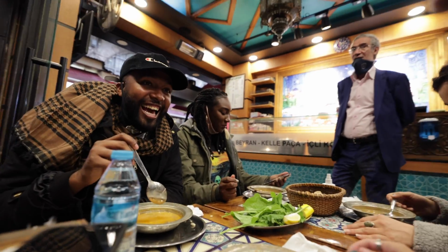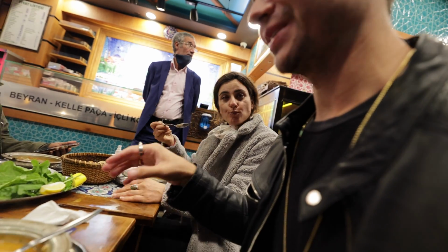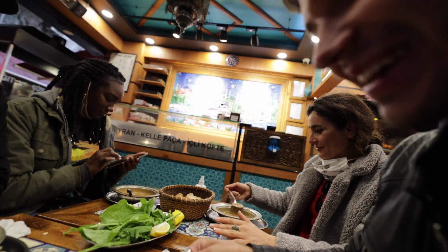It's so good. It kind of reminds me a little bit of the broth like chicken noodle soup, but it's got the lamb in it and rice. You know all the good spots. Yeah, seriously. Well, we just started. It's just the beginning.